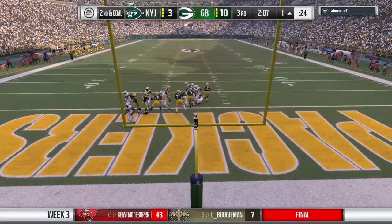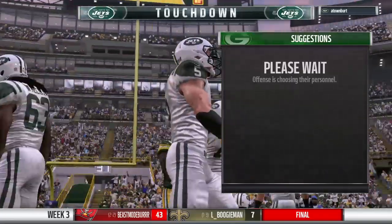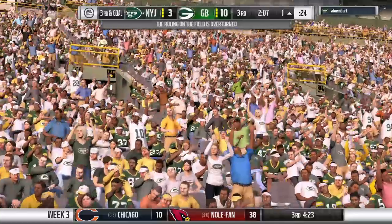Dalton's going to sneak it. And he is in. Touchdown, New York. Andy Dalton, his first touchdown of the new season. And the Jets are an extra point away from tying this thing up.